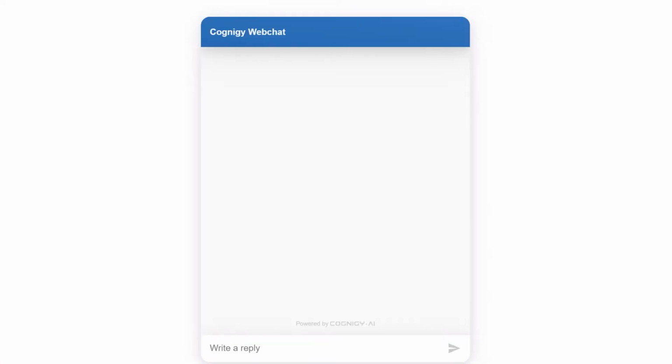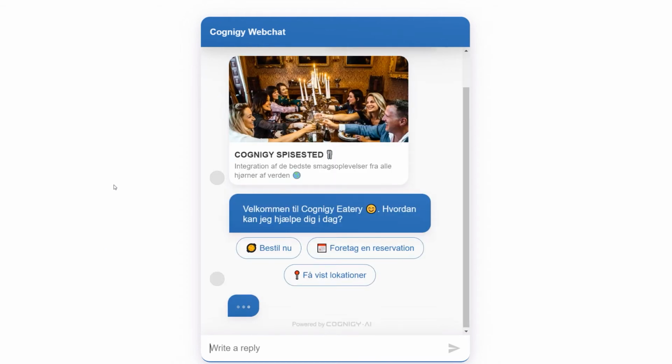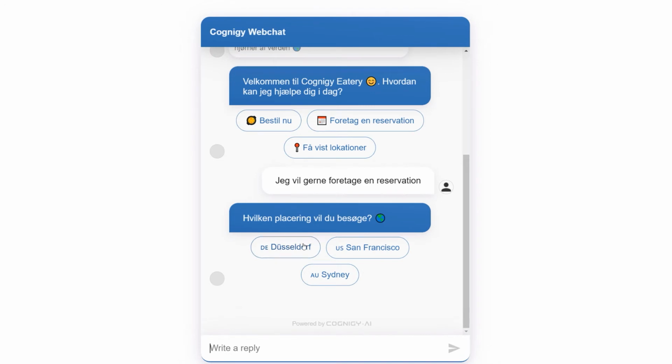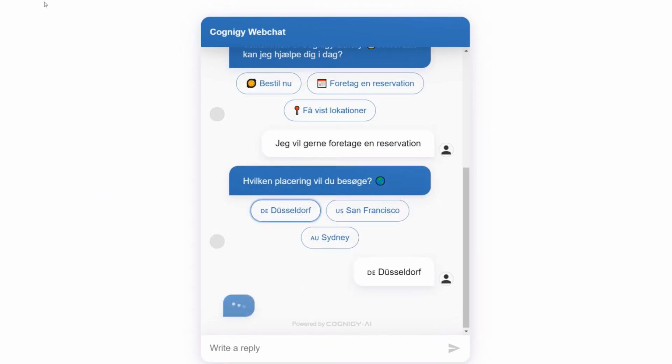Now we've just configured the endpoint to detect the language from the first user input. So if I come in and I type something in Danish, the system will detect that I did say something in Danish and will now output everything in Danish as well. And I can now, of course, use the buttons, or I can also type something in Danish. Like, for example, I want to make a reservation, and the system will now fully work in Danish and let me make a reservation in that way.